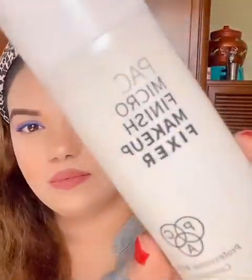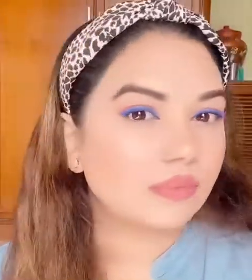And yes guys, now I'm gonna set my makeup with this setting spray and I'm just gonna press it once. बस जितना आया उतने में काम चलाओ. So it was fine. You all can see it is giving a little bit of glow and yes, it would have set my makeup also well.